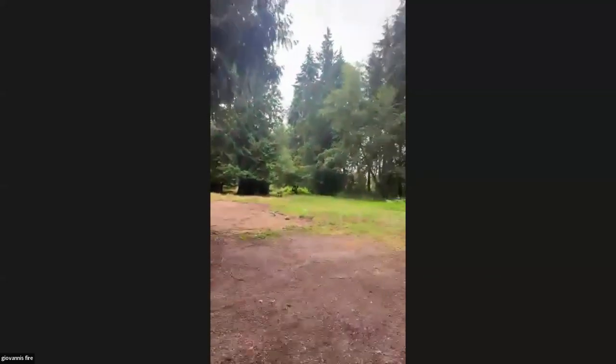So when do you think you're going to get your shell delivered? It's actually sitting on our friend's property nearby, and we're waiting for a tree guy to show up. We're going to have him look at dropping some of the trees here.